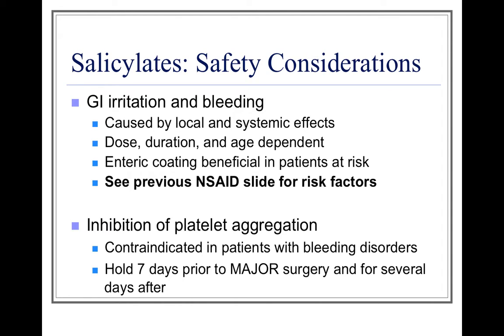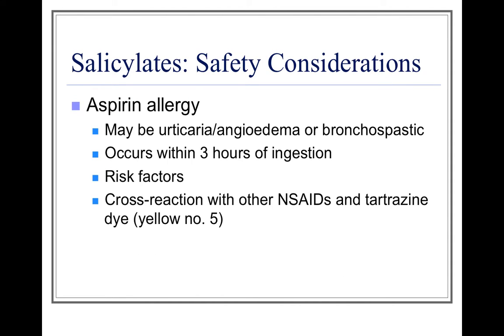Inhibition of platelet aggregation means that this is actually contraindicated with patients who have bleeding disorders and should be held for 7 days prior to major surgery or for several days after. Some patients may have an aspirin allergy, and their symptoms would be urticaria, angioedema, or bronchospasm, and it typically occurs within 3 hours of ingestion.